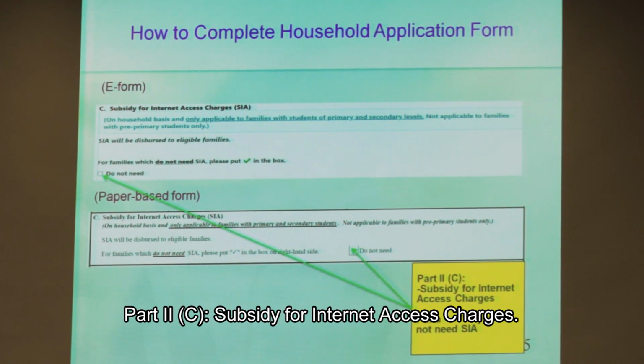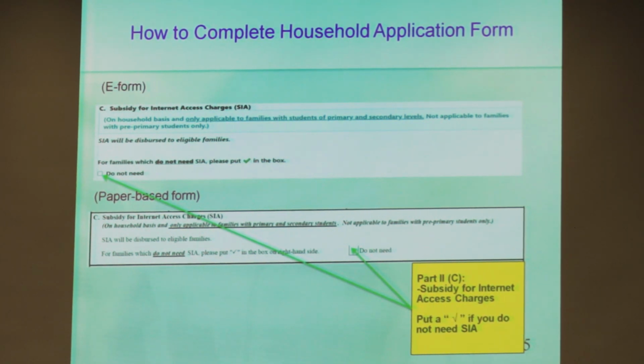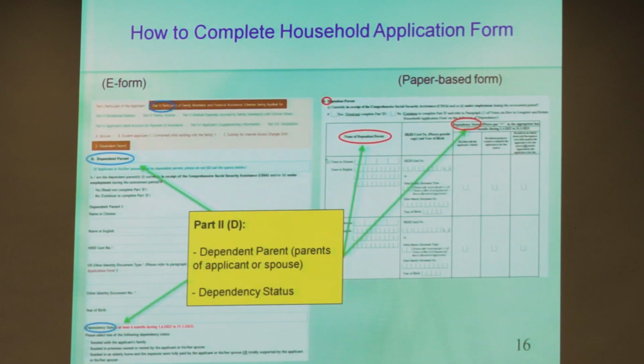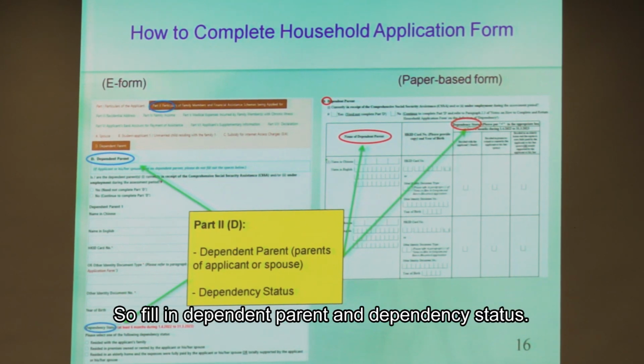Part 2C, subsidy for internet access charges. Put a tick if you do not need SIA. Part 2, Section D, dependent parent. Fill in the dependent parent and dependency status.